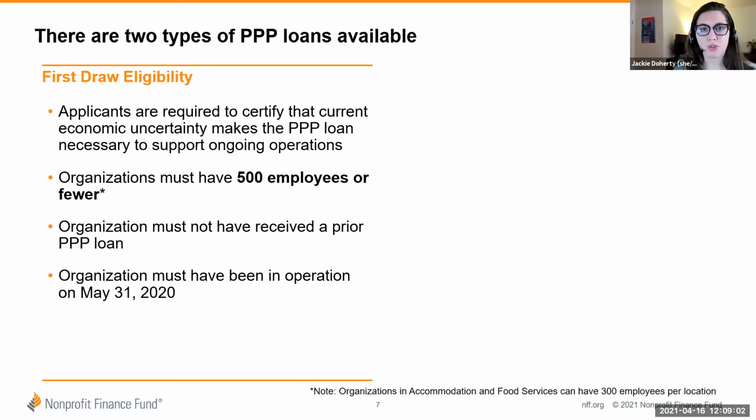So with the recent changes to the PPP program over the last few months, they established what is called a first draw PPP versus a second draw. It used to be that when they first started this program, there was one loan fund, one loan application, one process. That is now called first draw PPP. If you're coming to apply for a PPP loan for the first time, you're going to use what is called a first draw application. And that's what you're going to see on all of the language on the SBA's website and probably with your lender as well. The rules are a little bit different between first and second.